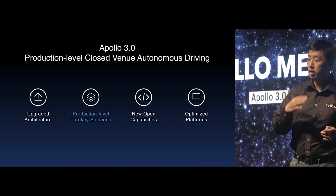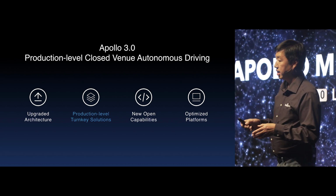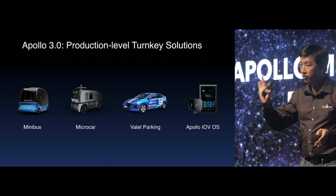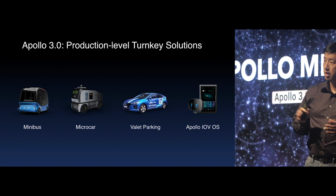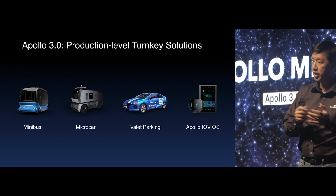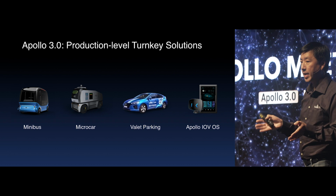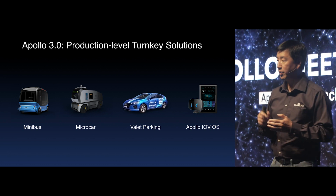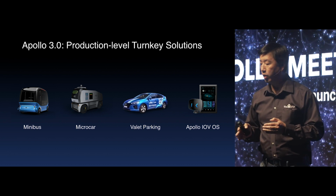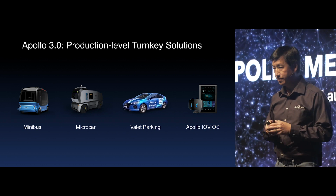So for the production-level turnkey solutions, it covers 4 major things in autonomous driving scenarios. It covers the closed-venue minibus scenario. It covers low-cost, low-speed microcars, valet parking, and the Apollo IOV, Internet of Vehicles, operating system.